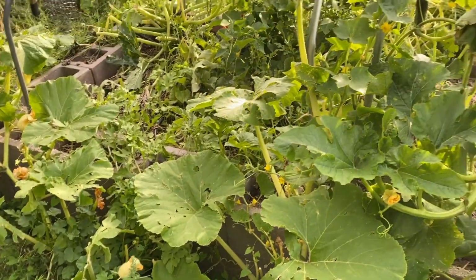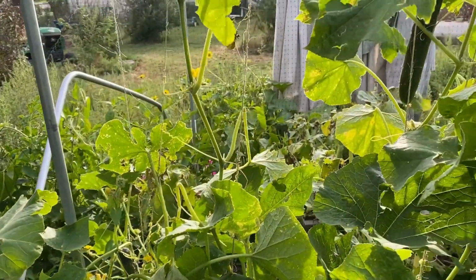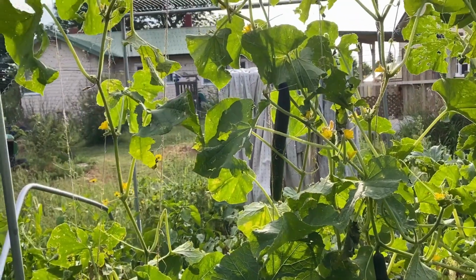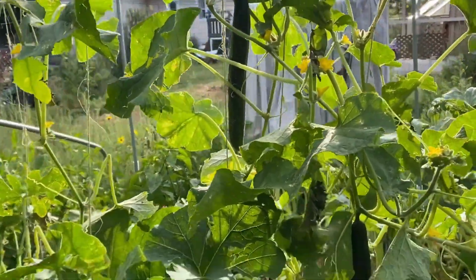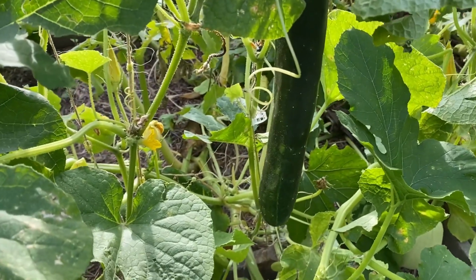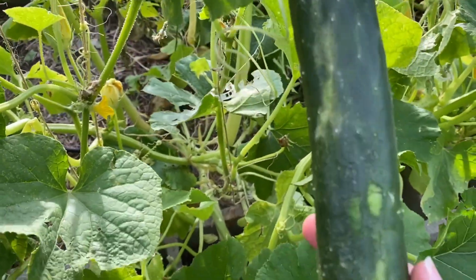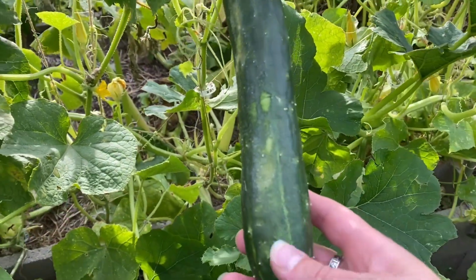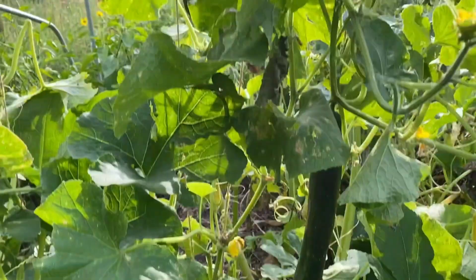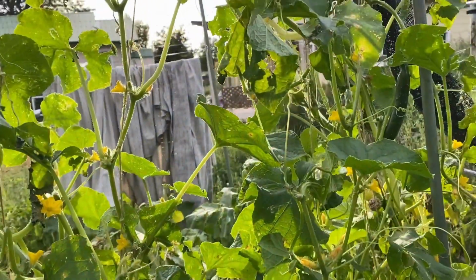Here on the back side, here's all the cucumbers, and they are a little bit protected because we put a net over the top, but there was still a lot of hail damage even back here. And the cucumbers that were trying to finish growing are damaged from getting hit with the hail. It is hard to cover the plants once they're so big though, so we just do what we can and hope for the best.